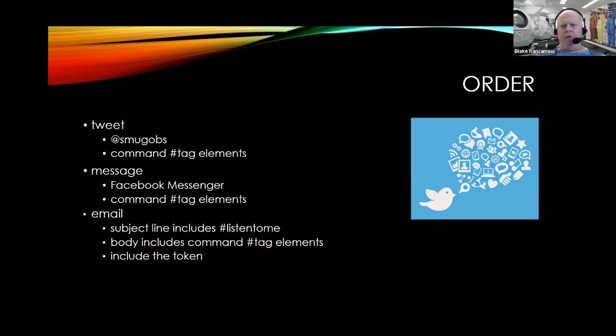Facebook Messenger, similar sort of thing. You connect with the SMU Observatory account and you form your command with the appropriate hashtag and off you go. I'm typically using either the app and doing it inside the app, or I'm sending an email. And in the email, you just make sure you have the hashtag listen to me in the subject line, and that will catch the attention of the robot as it receives that email. And in the body, at least at the top of the body of the email, you make sure you have your critical commands and the tags and the elements there.